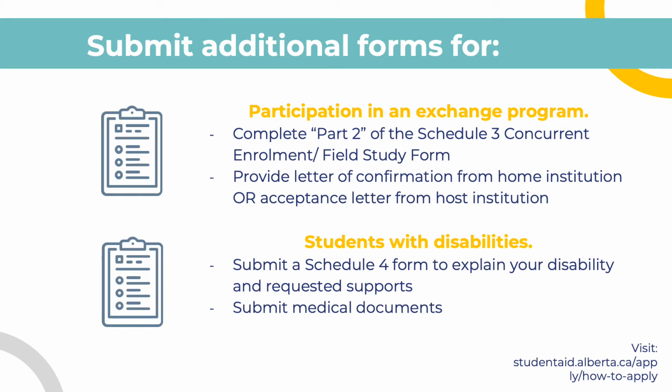So the last thing to look out for when you are applying for Alberta Student Aid loans and filling out the application forms is the fact that there are some special circumstances considering that you are traveling abroad.